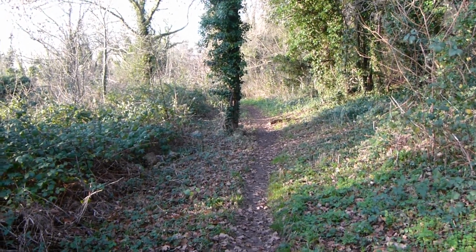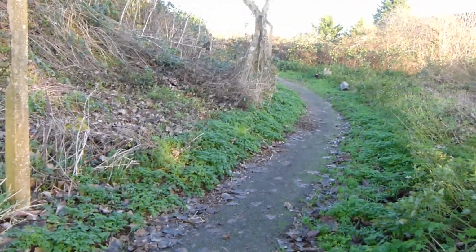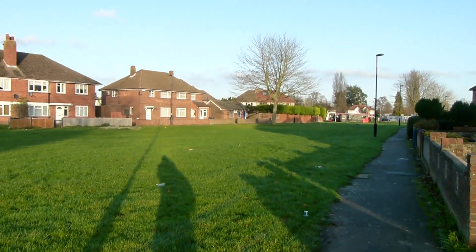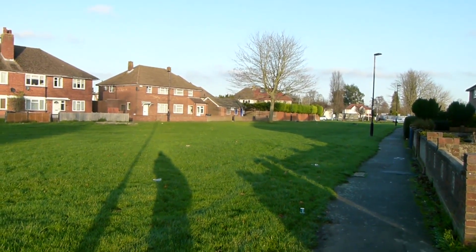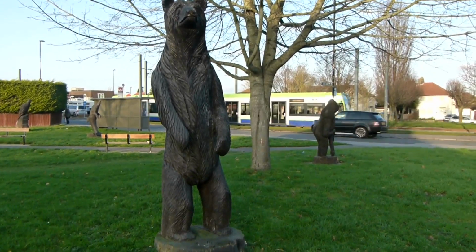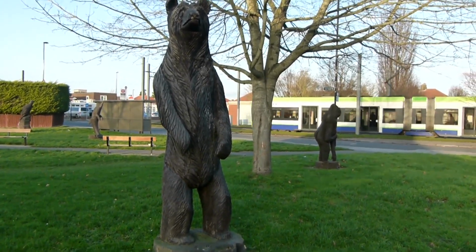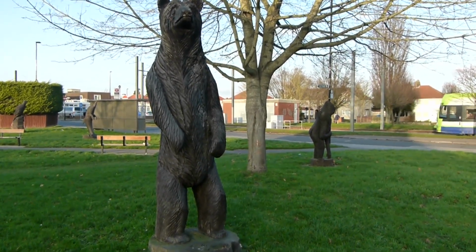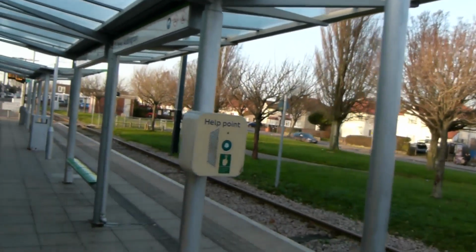This small paved path, we turn right along it. Now heading across this green to New Addington tram stop and the end of the walk. Gorilla statues at New Addington, and there's a tram just coming. Now at New Addington tram stop and the end of today's 7-mile walk.